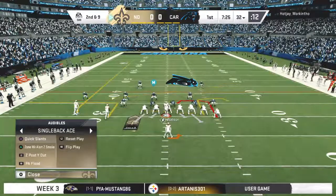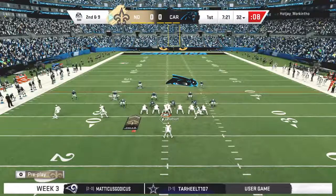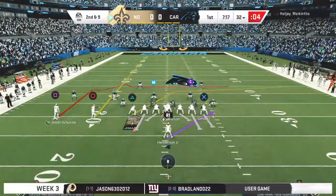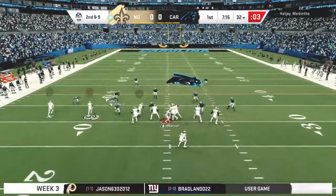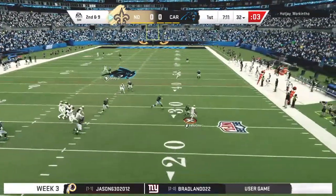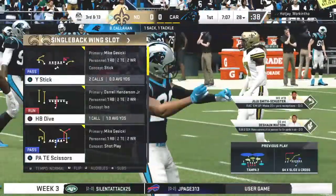Let's go, defense. Our time. It's our time. Check, check, check. Out to the 4. Take 31. Now Watson. The Panther rush too strong. They get there and take him down.